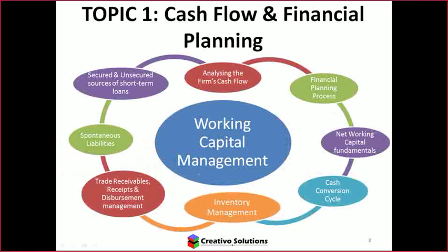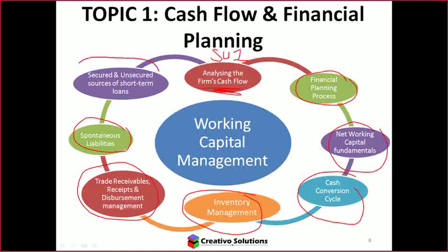On this diagram, you've got the scope. In this module, each and every one of these headings is a separate study unit. The one we're looking at today is Study Unit 1, analyzing the firm's cash flow. Then we look at process, cash conversion, inventory, receivables, liabilities, and we end with lending. Those are all the different categories you'll be covering in FIN3702. That gives you a really good idea of where everything fits in.